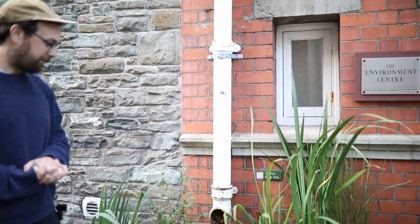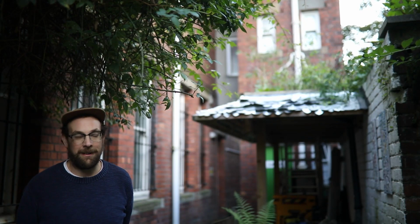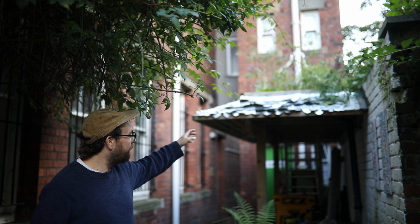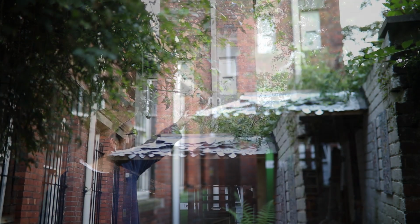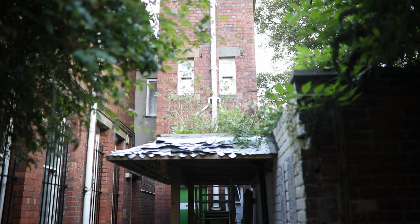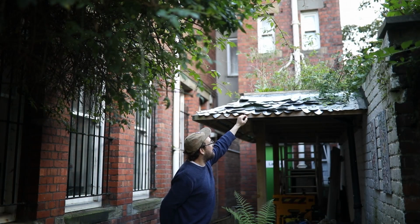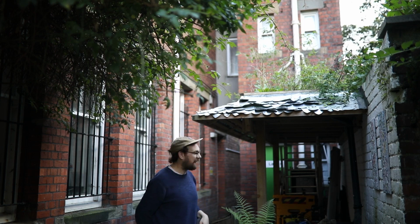And this is around the back of the Environment Centre in our little garden here, and another example of SuDS. We have a green roof on our bike shelter here, which feeds down through this drain pipe into our bog garden here and small pond. The tiles are made from recycled beer cans.